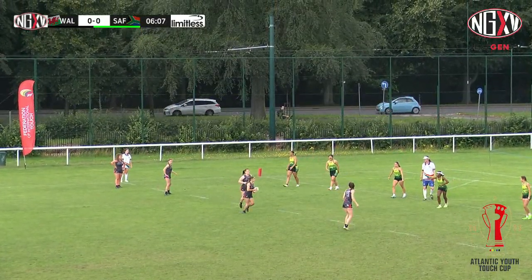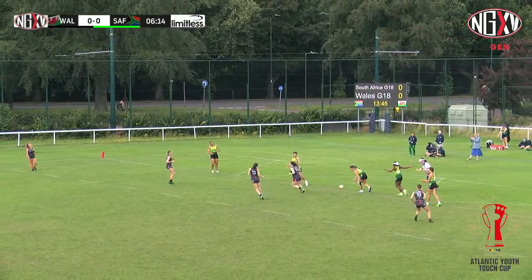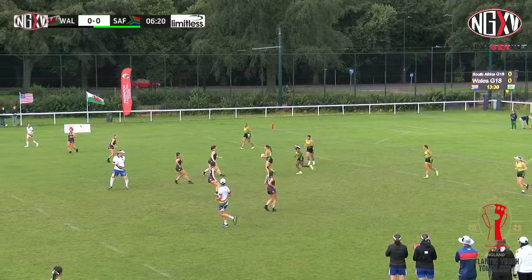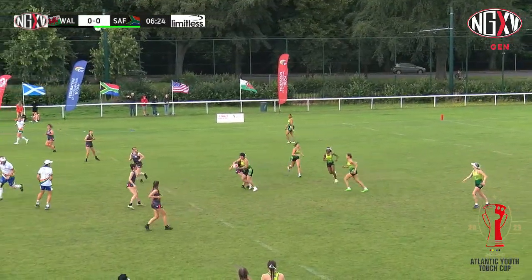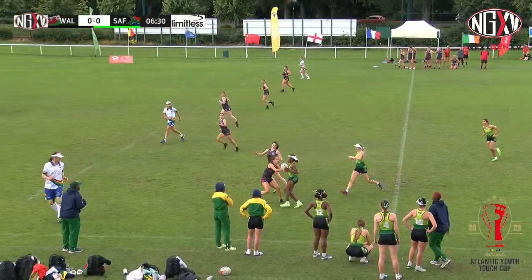First real opportunity here for Wales to stress the South African line. Short runner at the line. Ball just goes to ground. And South Africa get let off there. And a very fast turnover to get them into the transition. Good display so far from South Africa. Yeah, much improved on what we saw, really is.